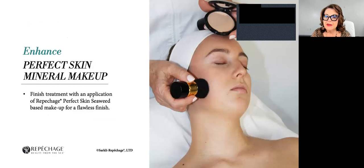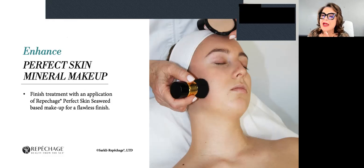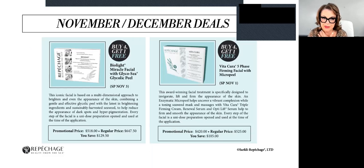So enhance with just a touch of makeup, and Repoussage Perfect Skin Foundation is based on seaweed, as is the wonderful Repoussage powder. So you're still layering: you're using face shield, you're putting on Perfect Skin Foundation, you're putting on a powder. What are you creating? A barrier. And that barrier is very important, especially because what did we do just now? We removed all the accumulated dead skin cells. So you can have this beautiful, very silky smooth skin, but you're not going to have damage that is then caused by environmental exposure.